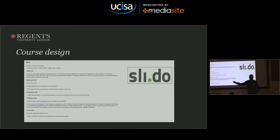Every day I would release a new app. I didn't design the apps, they were just ones that are out there already. So this screenshot here is one called Slido. It's a classroom voting tool, similar to Poll Everywhere or something like that. So on this one here, we have the same headings each day. So what is it? A very brief line explaining what it is, what it can do. So it's a voting tool. Download it now. So the participants are asked to download it onto their phone or device or tablets.